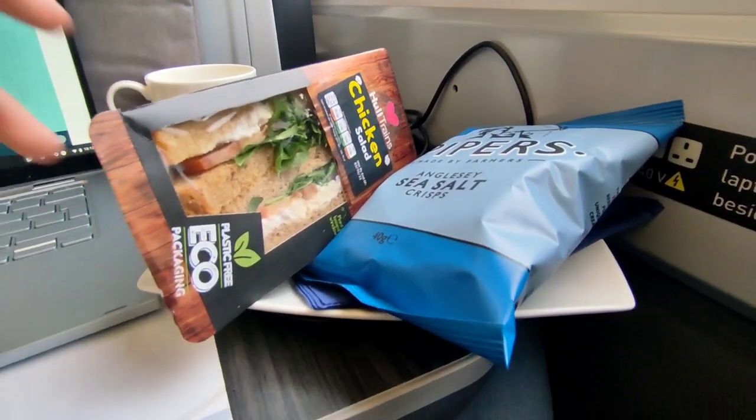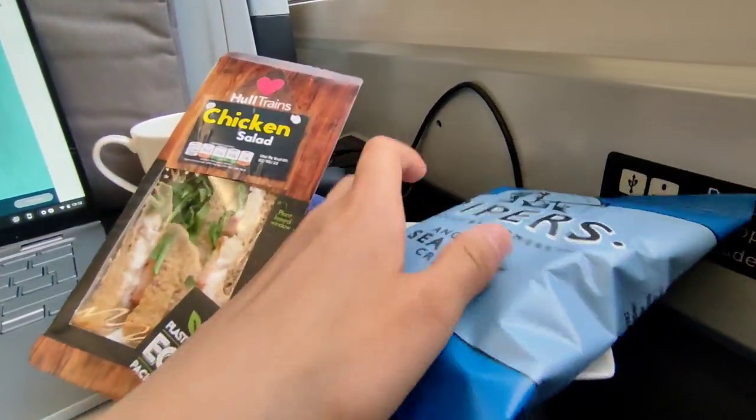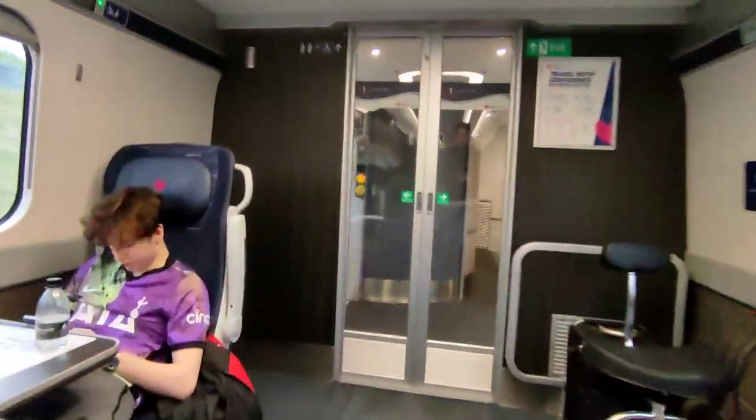Immediately after Stevenage, a sandwich and crisps is served. There was a choice of cheese ploughman's or a chicken salad sandwich, which I can report tasted very nice. Time for a little wander.